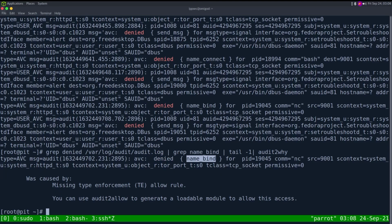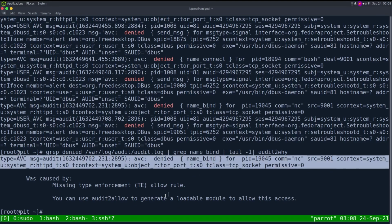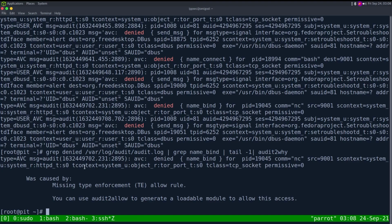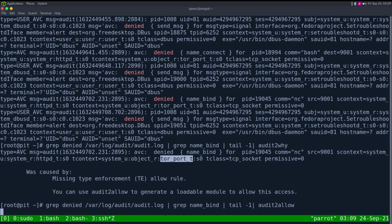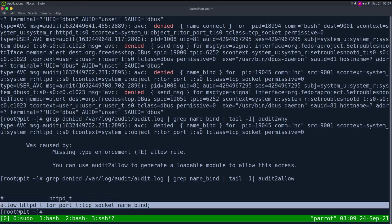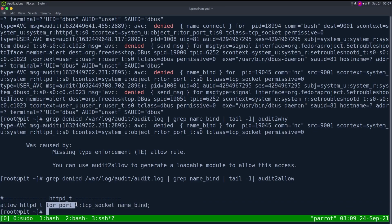Run audit2why, and it's just telling us it's missing the type enforcement rule. If we look at this, it is using the target context. It's trying to access tor_port, and by default, HTTP only has access to HTTP ports. If we pipe this over to audit2allow, we can see the entry it would write to the config to allow us to do that: allow httpd_t tor_port_t:tcp_socket name_bind. So if someone tried to use the Tor port with UDP, it would fail because we're only allowing TCP.